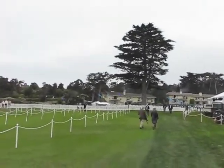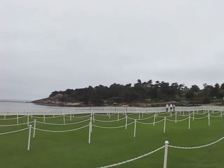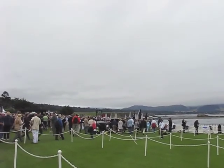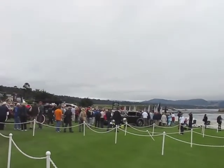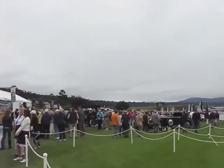And now here we are at the lawn, Pebble Beach. So incredibly civilized, extremely crowded. It used to be this way. And it'll be tough to get shots of the cars, and they're broken down. There's maybe 200 cars here, and they're broken down into maybe 20 classes or so.